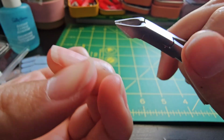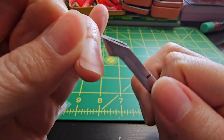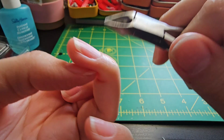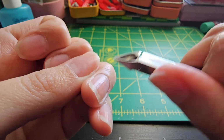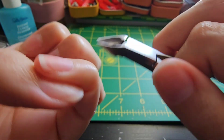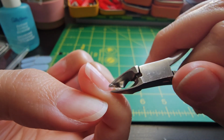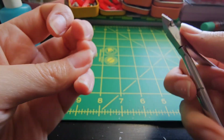I know some people like to cut them really, really back. Snip, snip. Ah! That hurt. There's a lot of dead skin. Okay, moving on.